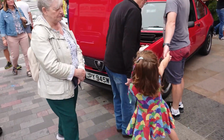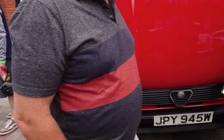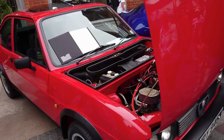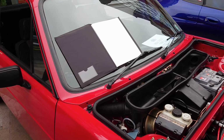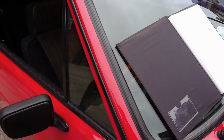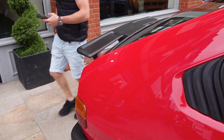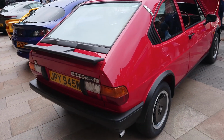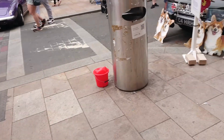And then a very late Alfasud, 1981 this actually is. They call these the Series 3. Sorry, 1980. Oh right, it's a very, very early one. Wow. Series 2 shell, Series 2 interior, Series 3 wings. It's like a crossover. Oh, it's not a hatchback. What a strange thing. I've never seen one of those before. The only ones of TIs I've seen have been the Series 3s.